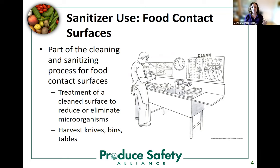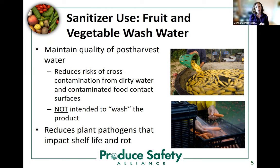The second purpose that we're going to touch on today is using sanitizers in fruit and vegetable wash water. The reason that we are using a sanitizer in this specific use is to maintain the quality of that post-harvest water. Looking at the picture on the left, we have a pretty large squash dump tank. I've seen this quite a bit on the East Coast. You'll see it not even in a post-harvest packing area, but right out in the field.